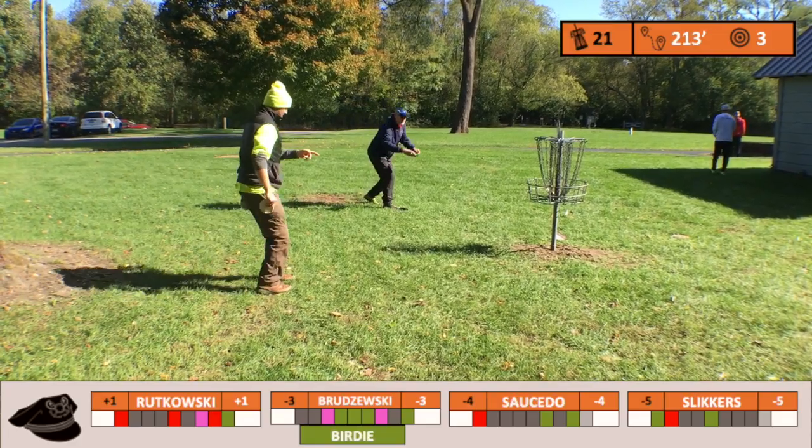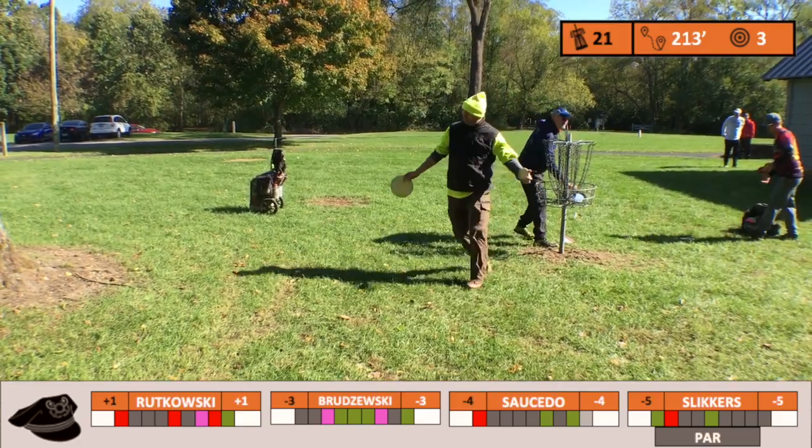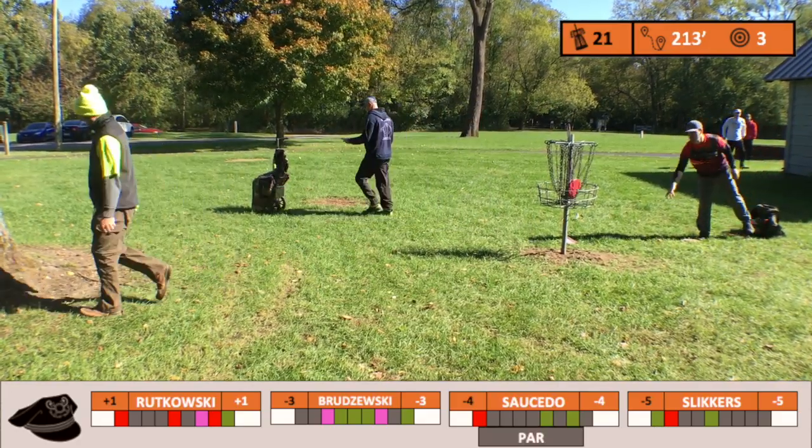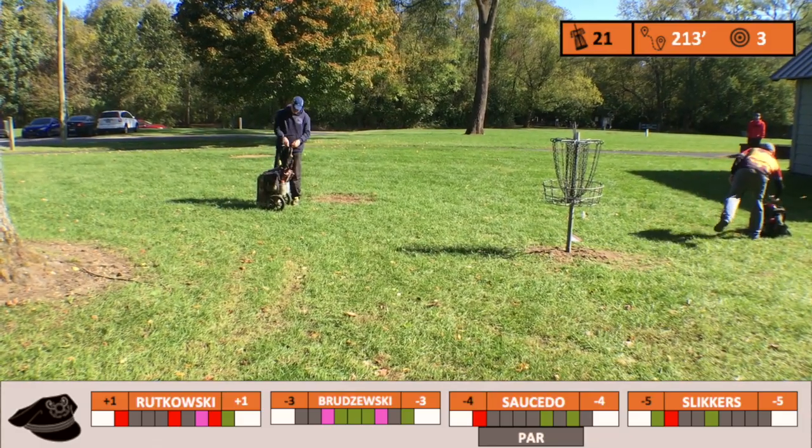There we go. Birdie and a par. Kind of a tough way for Lee to finish out. He was on a birdie train for a while, and the last four, he parred. Still finishing out the card.